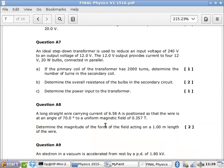B times I times L times sine theta, bash it in. You have both fingers and a brain and a calculator. You have all 3. Give me the answer. Still 2 marks. Just 2 marks. It's 1.81. And the unit? What are you calculating? The force? Newtons. I will be so embarrassed if you type this in wrong. What's the formula? BIL sine theta.